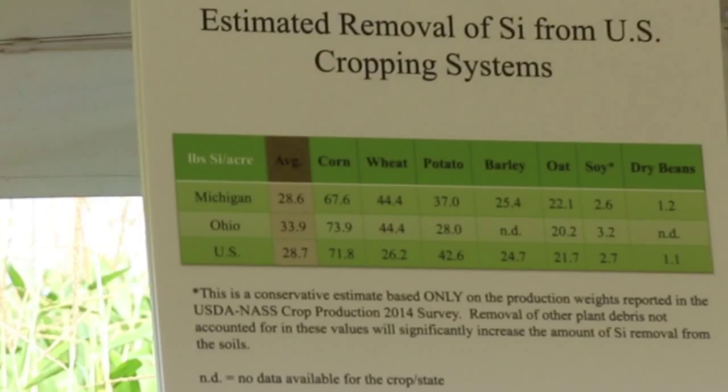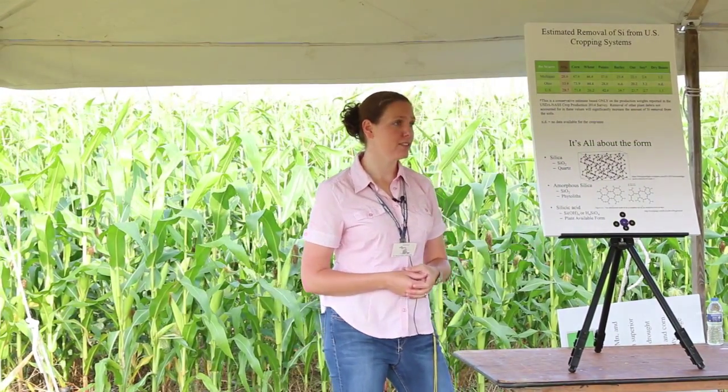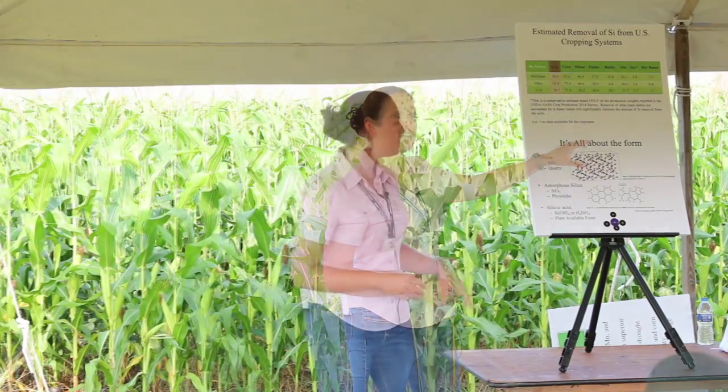That might not seem like a lot, but if you look at corn, when you grow corn here in Michigan, you're removing 67.6 pounds of silicon per acre. Wheat, 44.4, potato, 37, barley, 25.4, oat, 22.1, and soybean, 2.6. These numbers might seem low, but this is just based on your production weights.